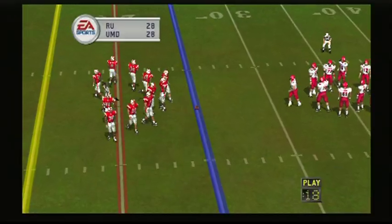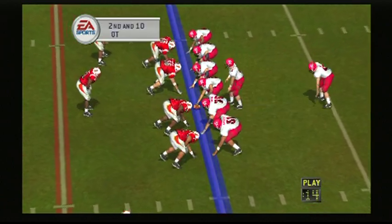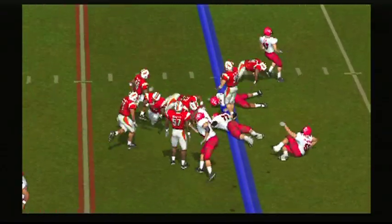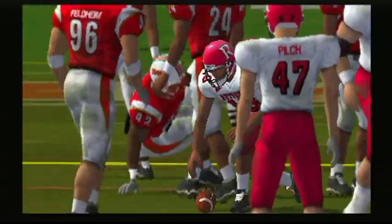It's second down and 10 to go. Ball on the 25-yard line. The Scarlet Knights line up in an I formation. Little handoff. Tackle at the 24-yard line.